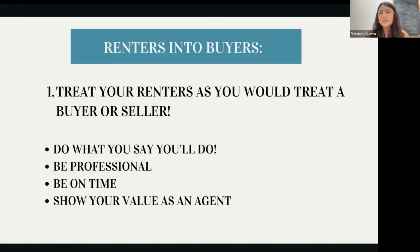Why should they use you to find a rental? There are lots of tenants who can find rentals on their own, who have found rentals on their own through a property management company, or just looking by themselves. Why should they use you as an agent? Show them your value. What do you bring to the table? Why should they work with you?